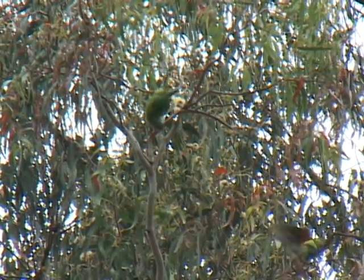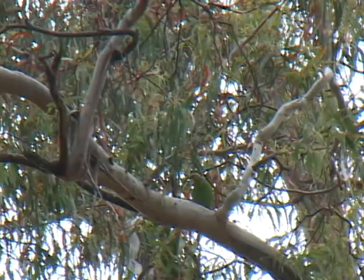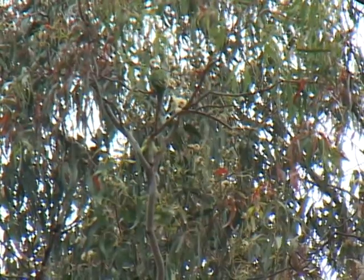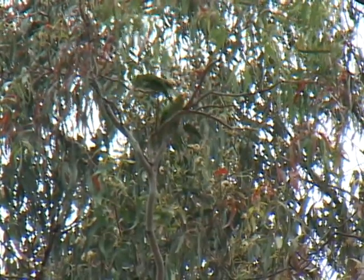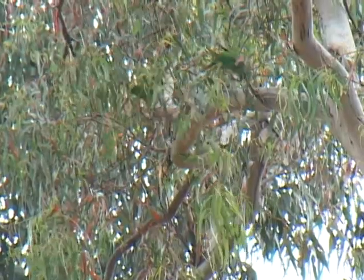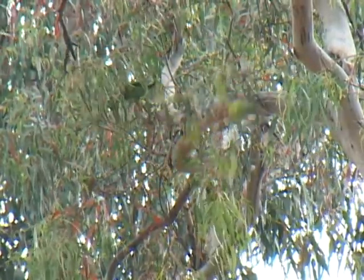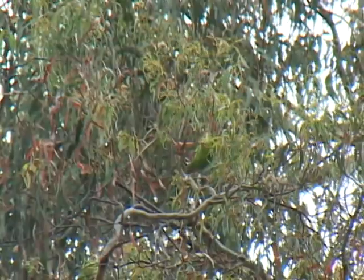Swift parrots are always on the move and are most often seen while clambering about high in the treetops in search of food. During these bouts of feeding, they're rarely seen alone and keep in constant contact with others by their mouse-like squeaking calls.